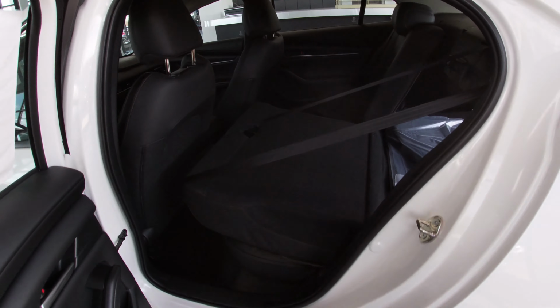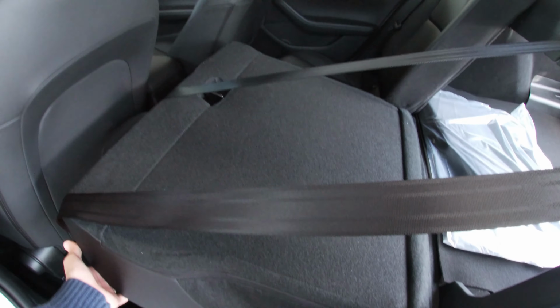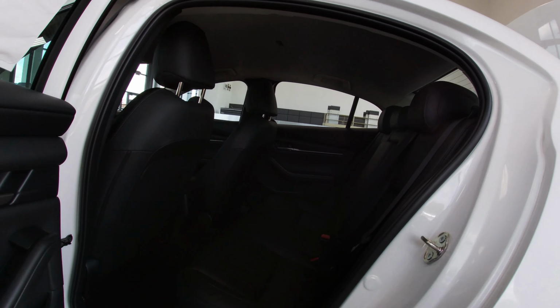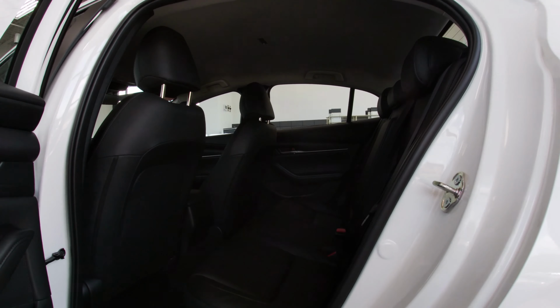Laying the seats down, and of course, depending on where that seat back is for the front, you might have to adjust to get that to come down, but also protected by a side air curtain for rear passenger safety.